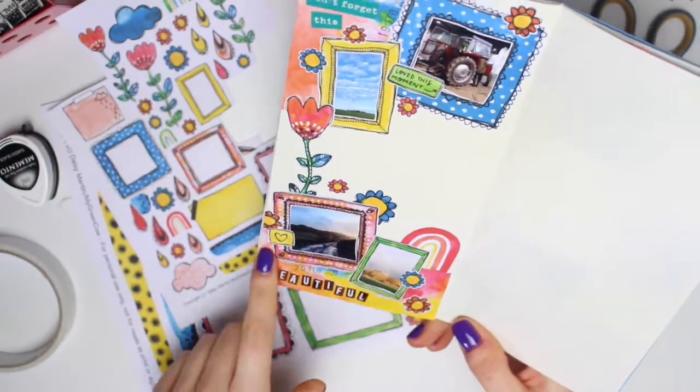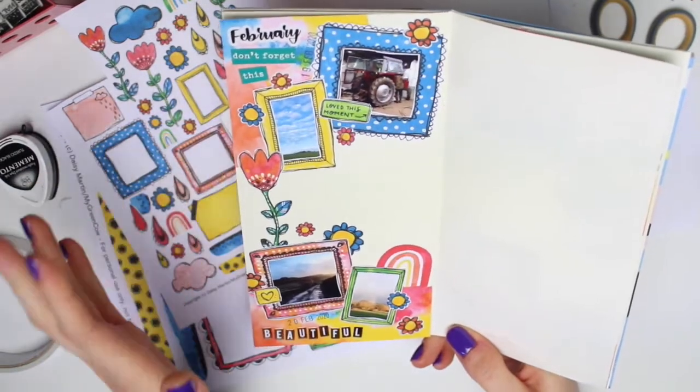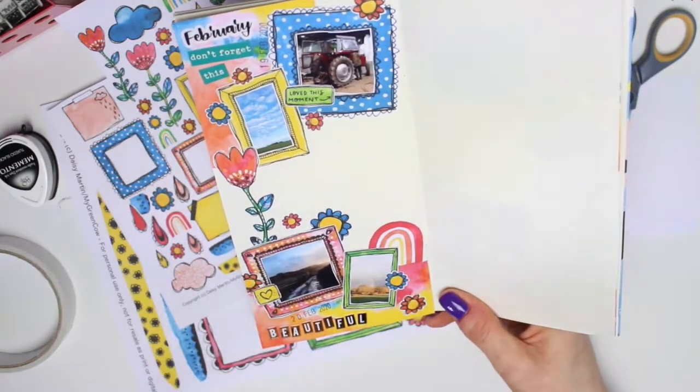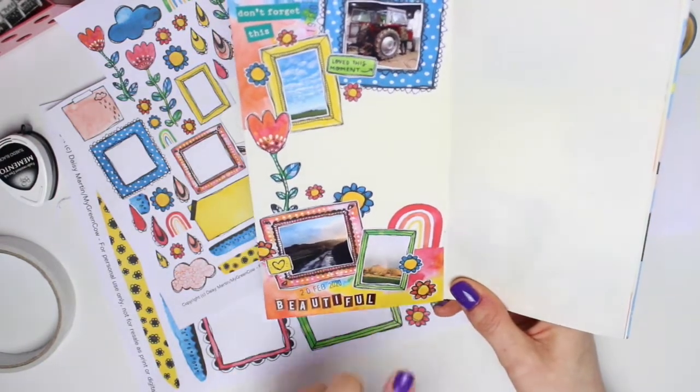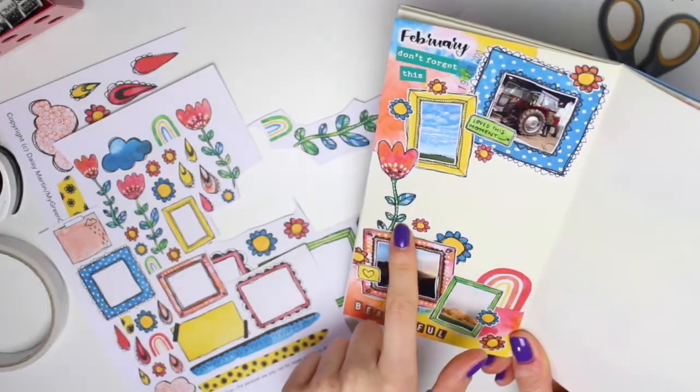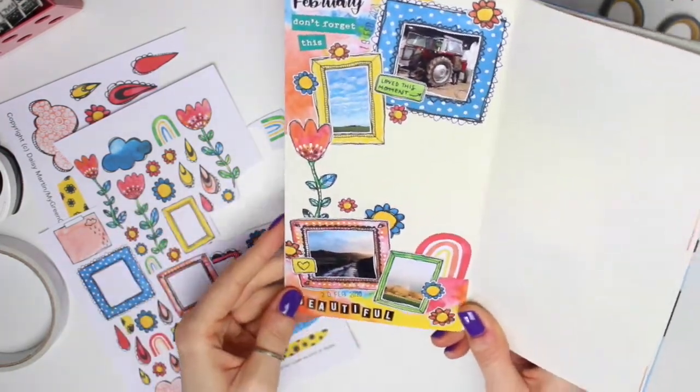In the background, I did use some of the background sheet. I put a little strip down the bottom and then a little corner piece. I did use two different sizes of frames. So these ones were from the A4 printout, and then this is from the A5-ish printout. I used this from the A4 sheet. The little flowers, I cut them from both, so I have multiple sizes of the little flowers on there.